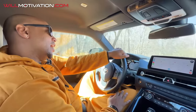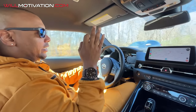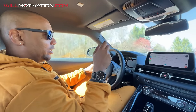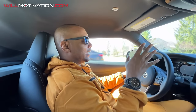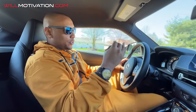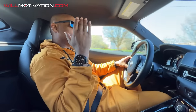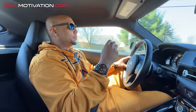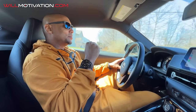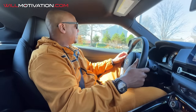All right, here we go. All right, here we are in the 2023 Toyota Supra GR Premium 3.0, and I wanted to give you guys an in-the-car feel for how this car drives. I'm going to go over my thoughts on what I like about it, what I don't like about it, and how it drives. All right, now I'm going to start with the obvious. Let's just launch it out here. Let me just floor it out here.